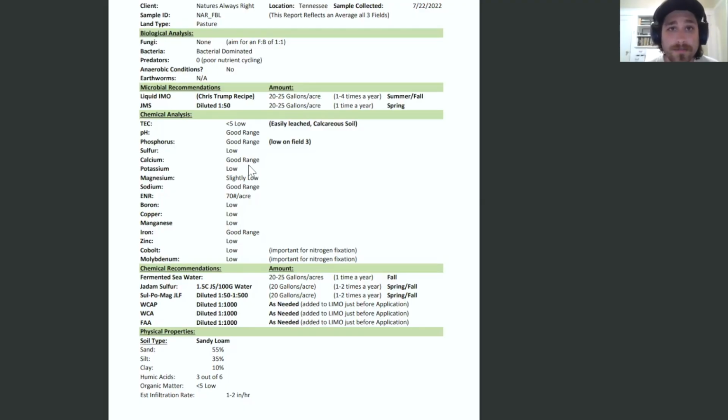Absolutely. So you're in a decent range with calcium, and I say that considering both the different tests and also the biology, because the biology is able to mine the calcium that you have. Okay. But because it's not in a hugely available form, I'm also recommending a little bit of WCA as a spoon feeding method. That's the spoon feed, yeah. While you're amping up the soil, you're still spoon feeding a little bit until you get to that point where your fungi really is solubilizing a lot of that calcium. You'll still need to supplement a little bit.